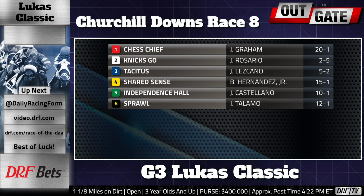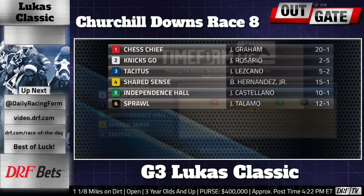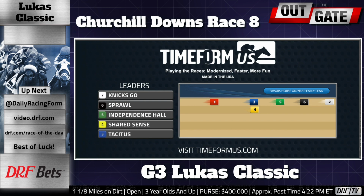As for the Timeform US pace projector, Knicks Go has a ton of early speed, so no surprise to see him depicted on the front end.